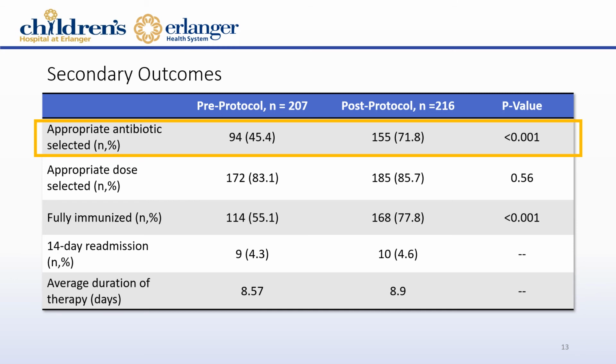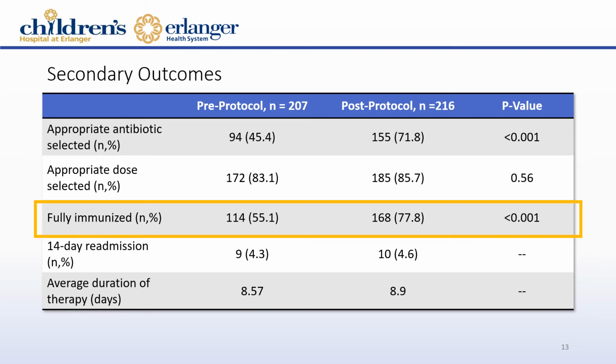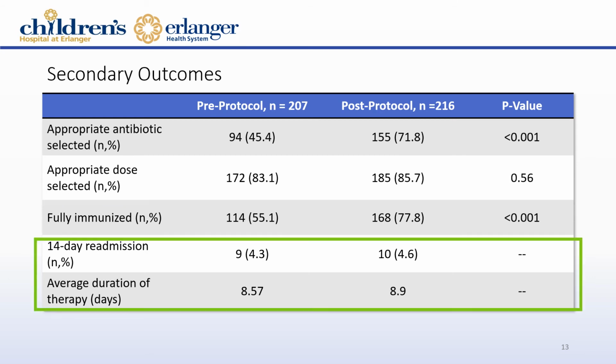Appropriate antibiotic selection increased to 71.8% in the post-protocol group and was statistically significant. There was also a statistically significant increase in the amount of patients considered fully immunized. 14-day readmissions, as well as the average duration of therapy, remained very similar between the pre- and post-protocol group.